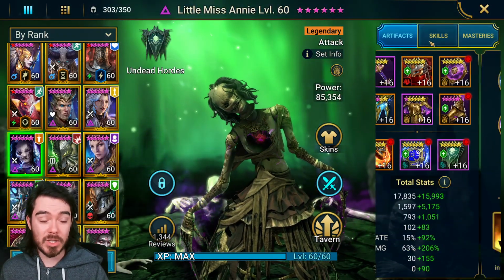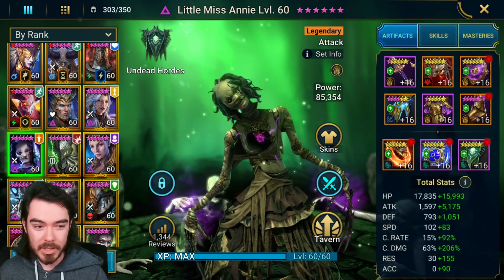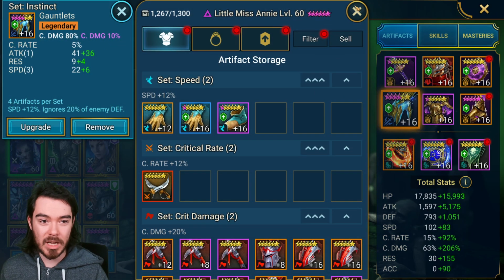Just imagine how much we would have destroyed those teams if she had a blessing, an extra 500 attack or 400 attack, whatever it is. Imagine how hard we would have smashed those teams. I haven't even fully ascended her gloves. She's going to get an extra 10% crit damage.